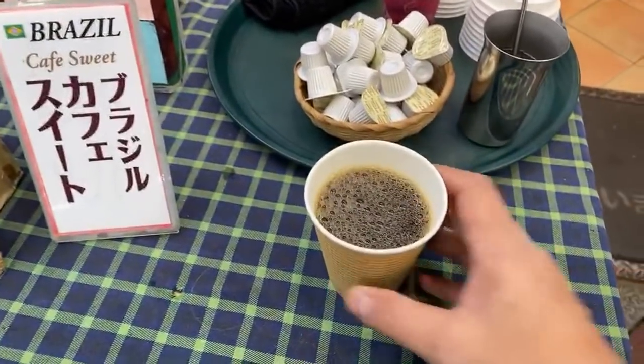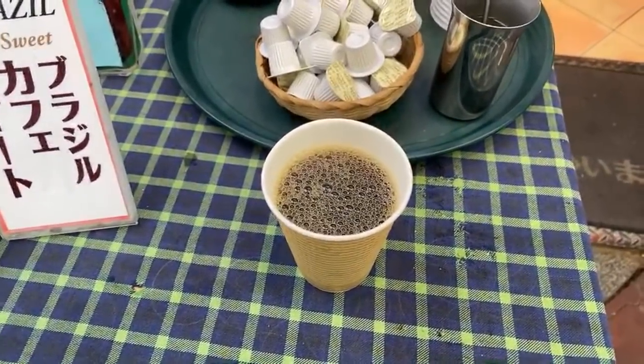Wow, freshly roasted coffee. Actually, I like my coffee black. But they put the lids on here. I'm just gonna drink it like this. Oh, that's so good. Oh, that is really, really good. This one's a little bit acidic. I don't know what exactly it is.